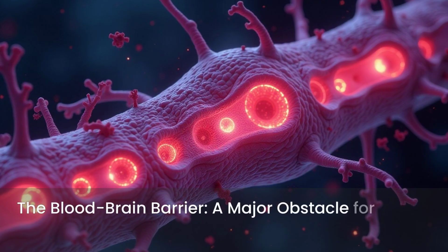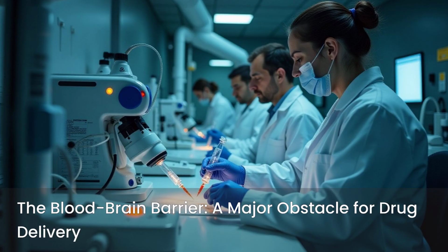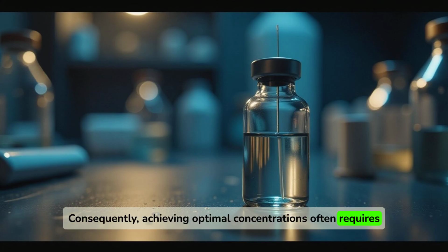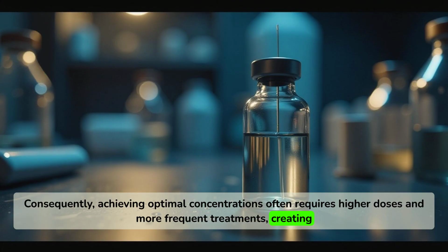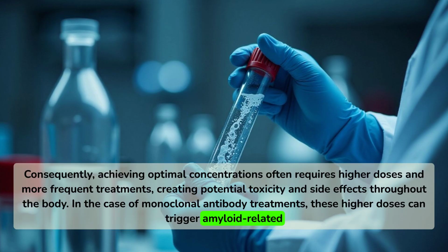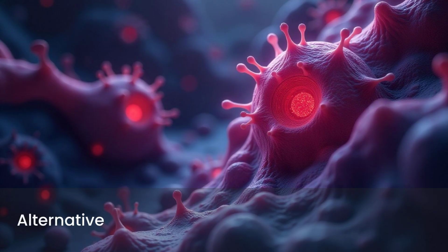The blood-brain barrier, BBB, represents another formidable obstacle, preventing over 98% of potential drugs from reaching brain tissue. This natural filtration system particularly restricts antibody penetration, allowing only a small fraction of intravenously administered treatments to enter the brain. Consequently, achieving optimal concentrations often requires higher doses and more frequent treatments, creating potential toxicity and side effects throughout the body. In the case of monoclonal antibody treatments, these higher doses can trigger amyloid-related imaging abnormalities, ARIA, causing brain swelling and potential bleeding. This challenge has spurred exploration of alternative delivery approaches.